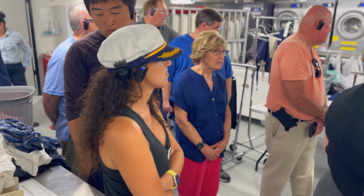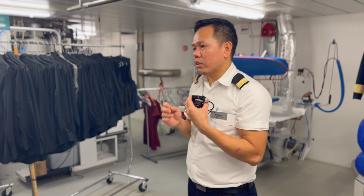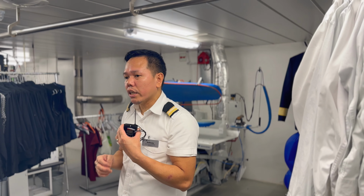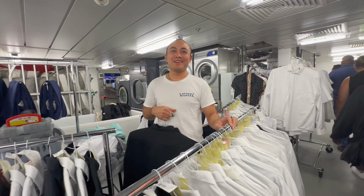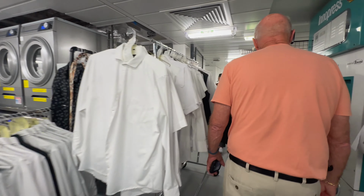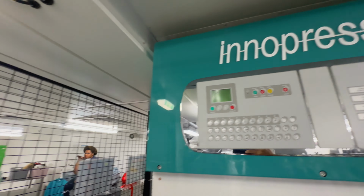Dry cleaning specialist. When you send your clothes, they check one by one, the guest laundry and also. Up next is where the crew actually does their laundry. It's open 24 hours. It's not normally part of the tour, but we got to see it, and you're going to get to see it now.